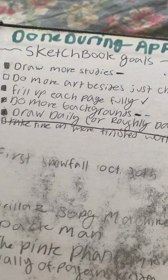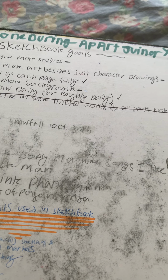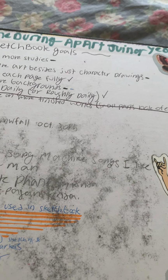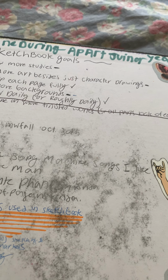I wanted to do more art besides just character design or characters, OCs essentially. I failed miserably to do more art besides just OC stuff. Like, I failed miserably and horribly.